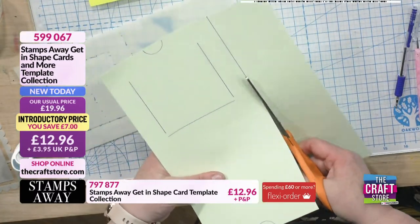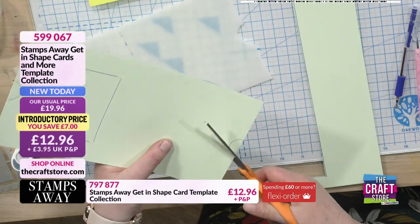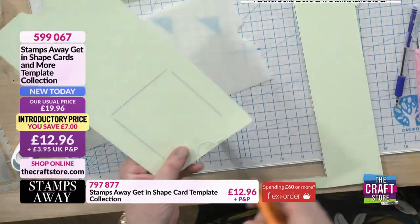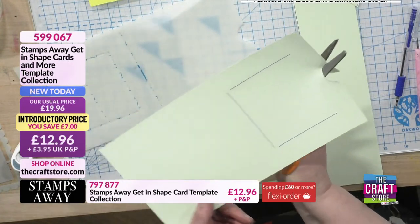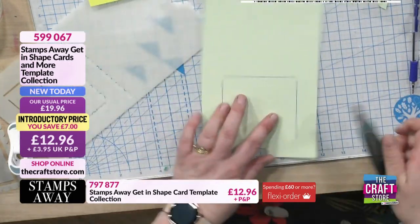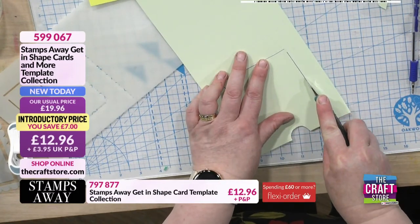Okay, so I'm very quickly cutting this out. These are quite important because that's the finger hole so that you can grab the mechanism. But if you've got a fancy punch or something, you can. This is where you can start to personalise it. Oh, that's a good idea. Right. Start in the corner and cut.